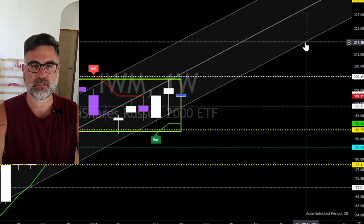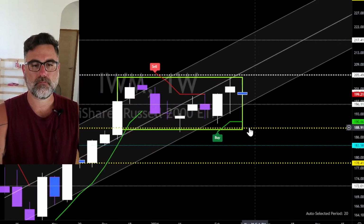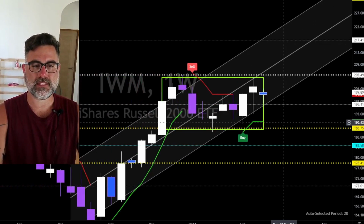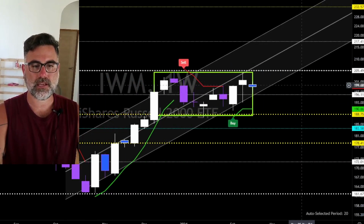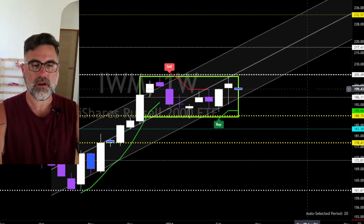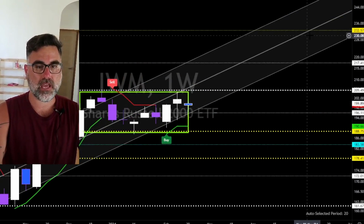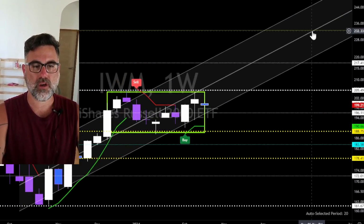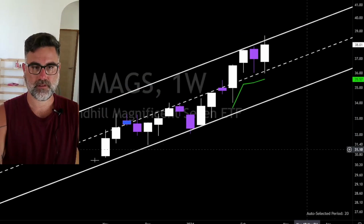Long continuation above the 205 towards 217 and 232. Below, we have the 188. The yellow zone is holding as support. Let's see. In my opinion, 3-4 days above the 205 and the bulls of the IWM, bulls of the Russell 2000, will come in strong, and we will see 232 incoming very, very soon.